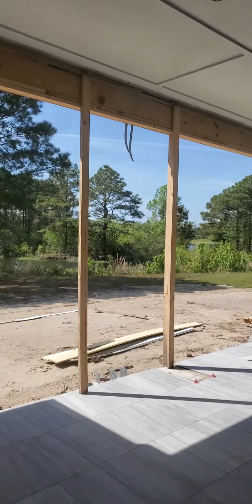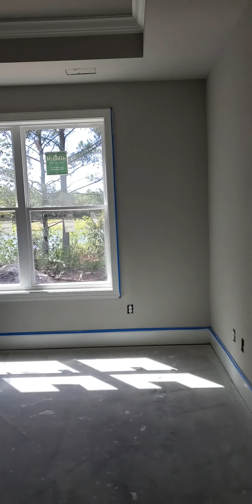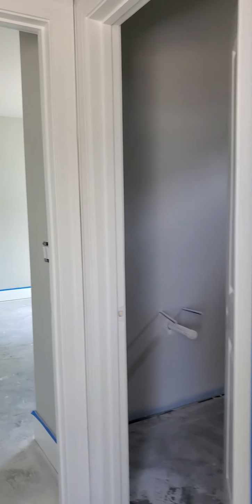This lot is a stunner. Now, this one is sold. However, this floor plan can still be built. There are lots available that will fit this floor plan.